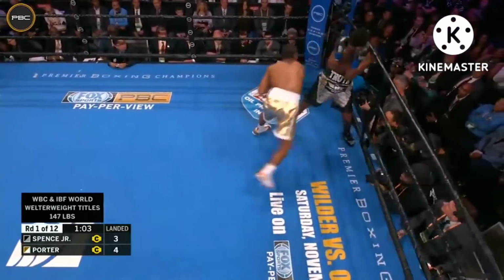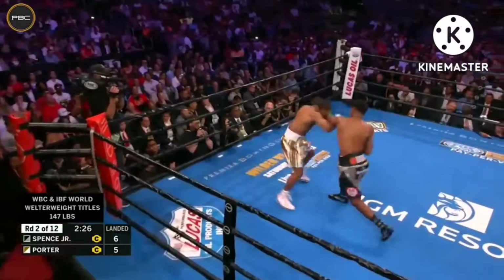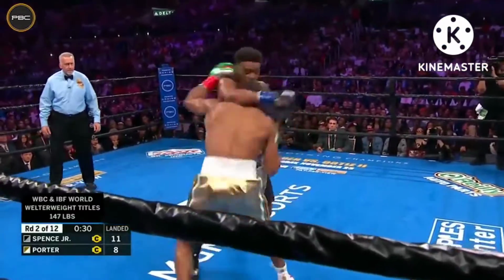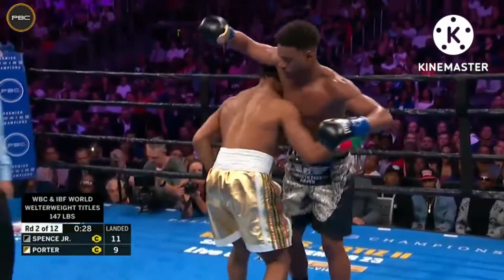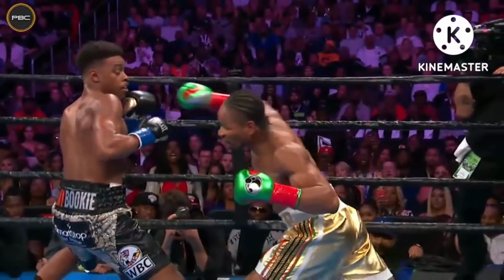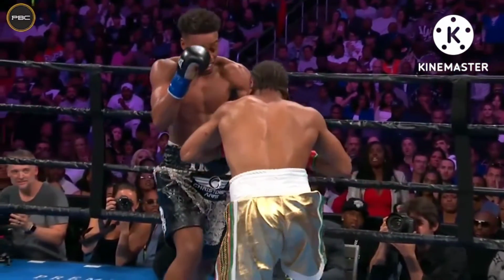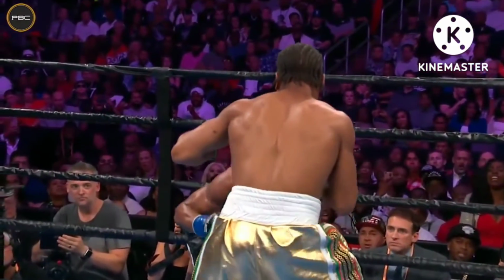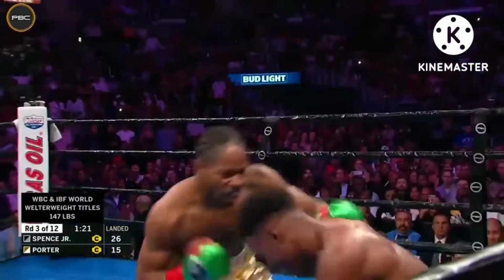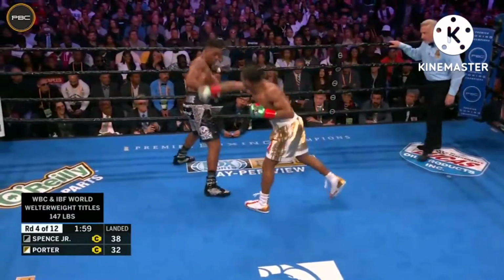Now, Shawn Porter used his lead right hand to end up in the clinch, and he did it often. It's how he started his attack, his onslaught. He began his onslaught with the lead right, and then followed up with left, right, left, right, left, right, and a barrage of punches. Now against Kell Brook, he used the lead right hand pretty often. He too landed it pretty much every time he threw it.